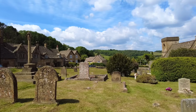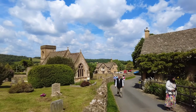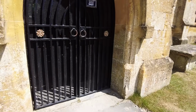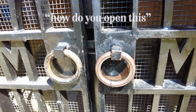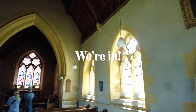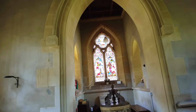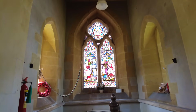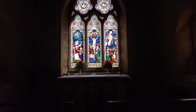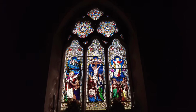This place feels a lot more quaint than Chipping Campden, don't you think? Would you agree, Mom? Yeah, it's really cute. Now we're gonna go ahead and pop into the church, so let's go check it out. How do you open this? I love the stained glass, it's so pretty. Okay, I changed the camera settings so hopefully you can see the stained glass a little bit better. Absolutely beautiful. That's so pretty.